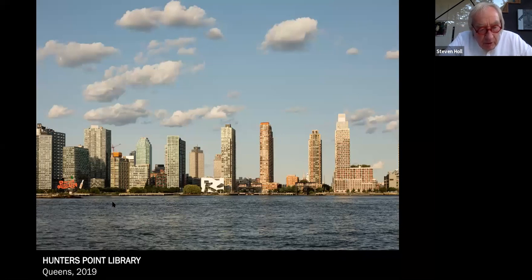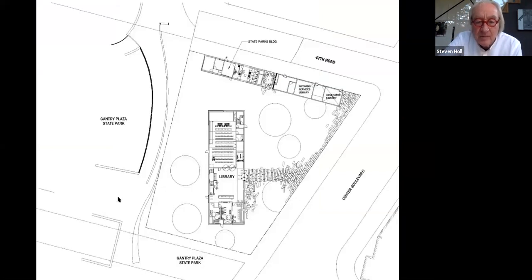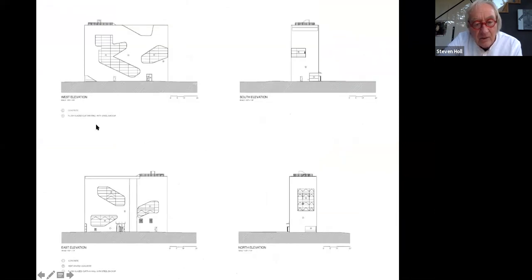This is the Hunters Point Library that opened last September, just about a year ago. And the idea was the digital and the book. Everyone is on computers, so they're sitting behind, and then in front are the book stacks. So when you enter the building, you see book stacks, but then there are places to be sitting on your computer. And it forms a garden space, a reading garden, and it has a great view of Manhattan. So the whole building became a vertical statement to get the maximum view of Manhattan for this little community library.